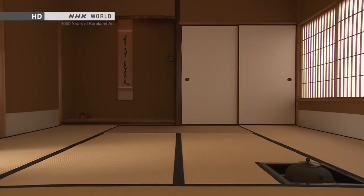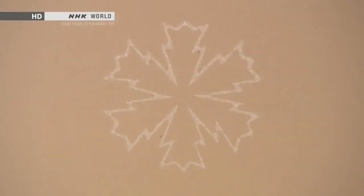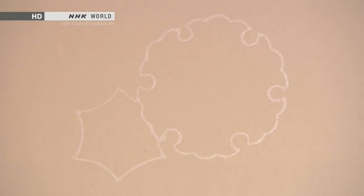People who enjoyed the tea ceremony appreciated wabi-sabi, the Japanese aesthetic that emphasizes qualities such as simplicity and modesty. They opted for more delicate patterns that suited the quiet space. The purity of the silently falling snow brings calm and peace to the tea room.